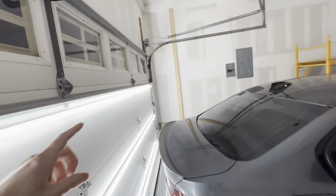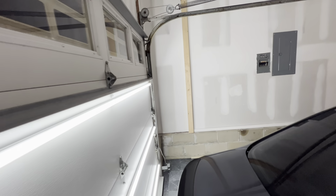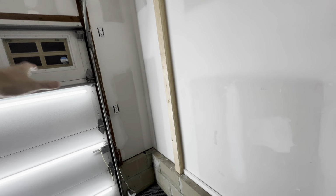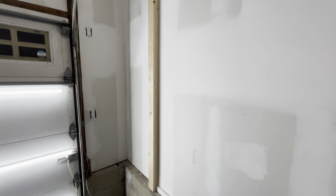But oh yeah, they boxed out the gas line, which is really nice. This is finished in a nice pine. So it's boxed out all the way to the top, so it looks nice and clean. Again, this is all going to be painted the same color, so it's going to be very hidden. You're not going to be able to see it.